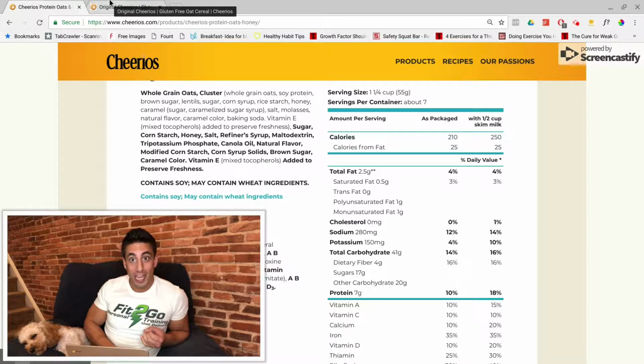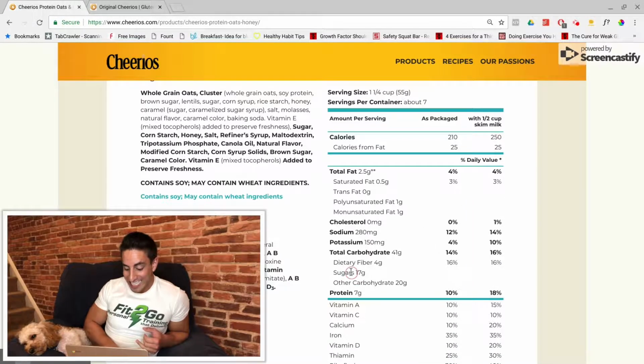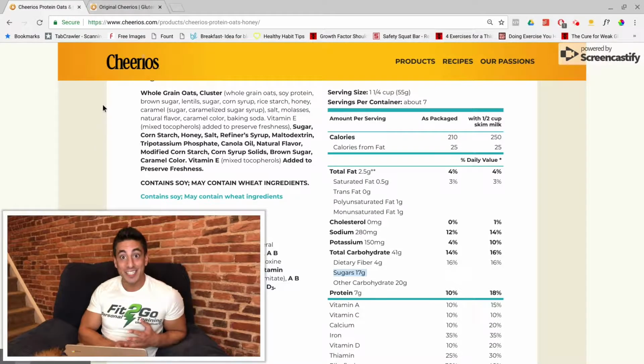But let's go ahead and look at the other changes from nutrition facts. So look at the sugar content in original Cheerios. 1 gram of sugar versus, let's look at the Cheerios Protein now, 17 grams of sugar, okay? So the difference between regular Cheerios and Cheerios Protein is another 3 grams of protein and another 16 grams of sugar. Literally 17 times the sugar content in Cheerios Protein versus regular Cheerios. But it doesn't stop there, all right?